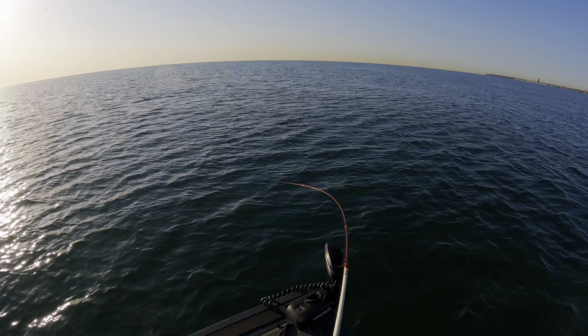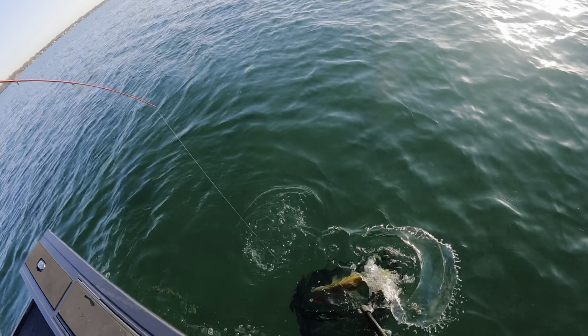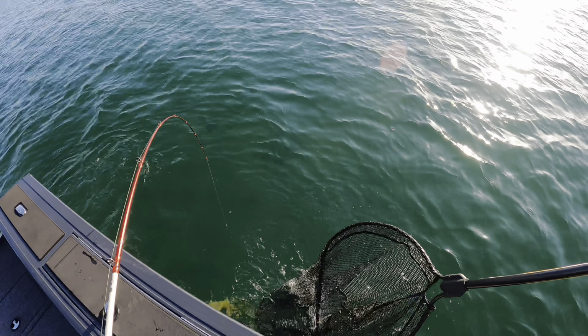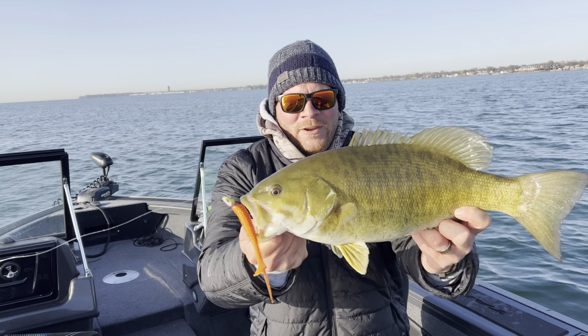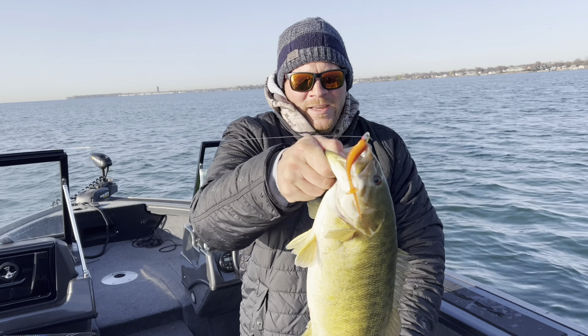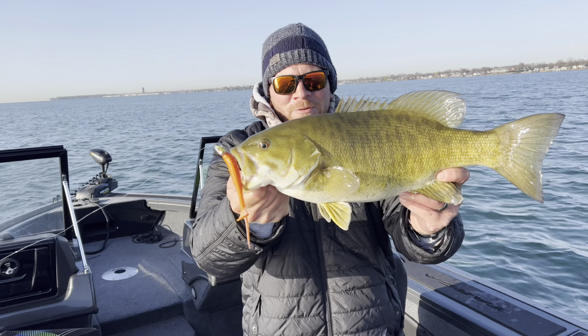Him that time. He came back for it. Not sure how well I got him hooked. He hit it once and then... Oh yeah. Swimmer, Third Eye. I mean, straight crushed it. Probably another 4-pounder. Beautiful fish.